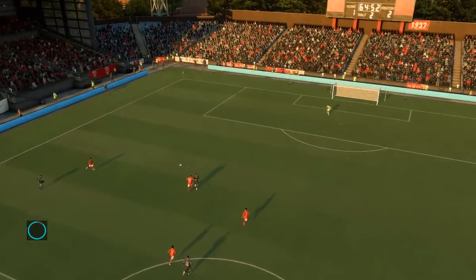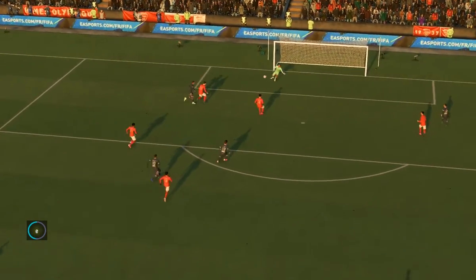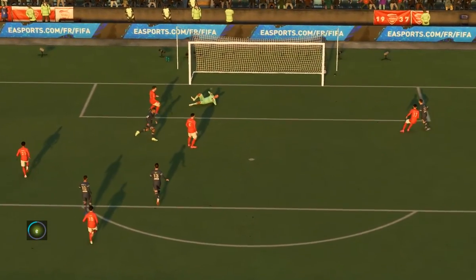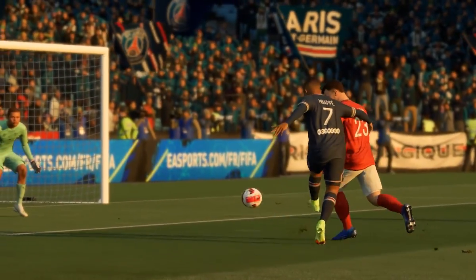Well, here it is again, and the pace in which they break forward is devastating. It's so hard to defend against, and it makes the striker's job so easy. All he has to do is make the right connection. It's a lovely goal.